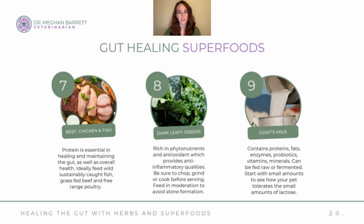Number 9, goat's milk. This contains proteins, fats, enzymes, probiotics, vitamins, and minerals. It can be fed raw or fermented. However, in certain states, such as Hawaii, where I live, raw goat's milk is illegal. So just a side note, it might be harder to find in some states. And if you do feed it, just be sure to start with small amounts at first to make sure that your pet is tolerating it. It does have a small amount of lactose in it.